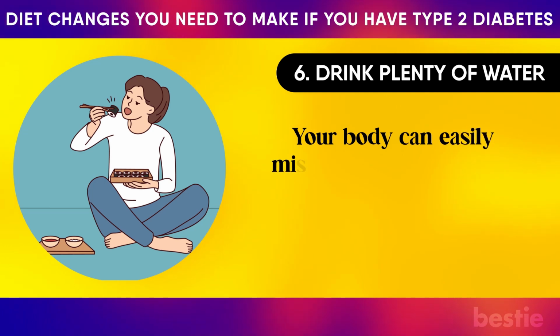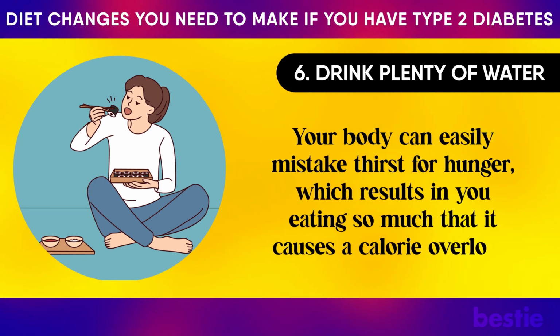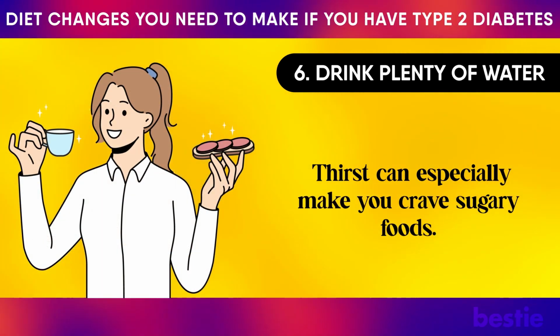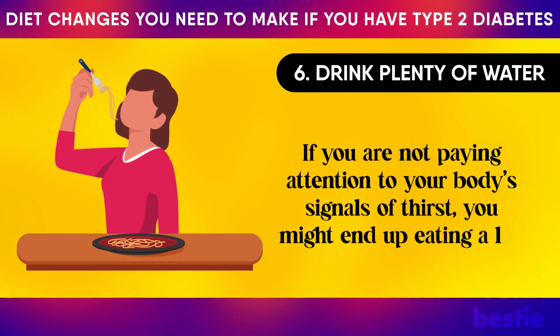Your body can easily mistake thirst for hunger, which results in you eating so much that it causes a calorie overload. Thirst can especially make you crave sugary foods. If you are not paying attention to your body's signals of thirst, you might end up eating a lot.